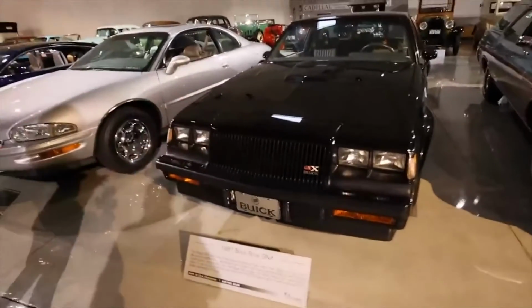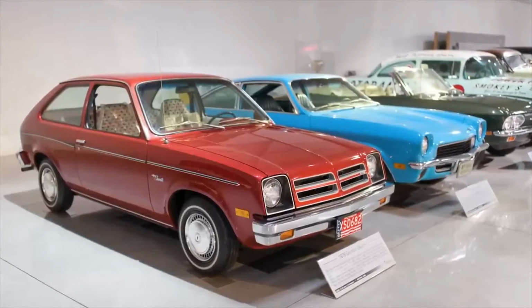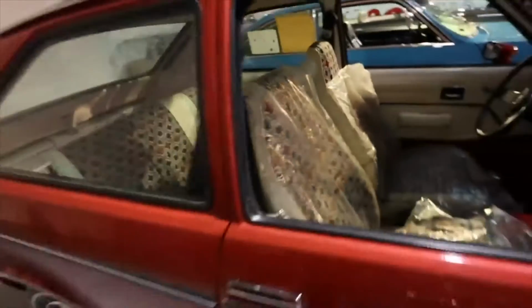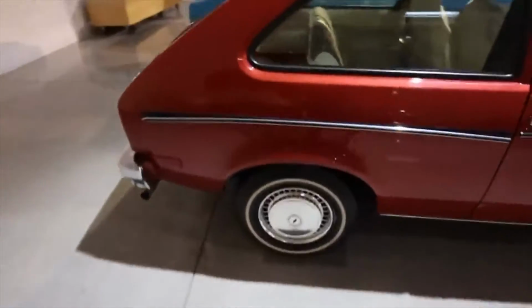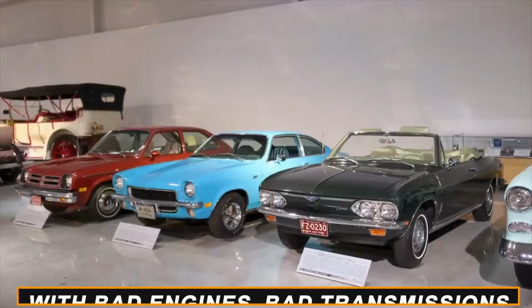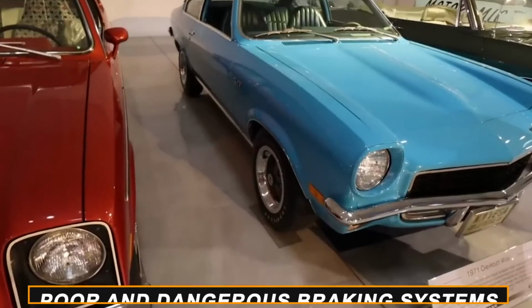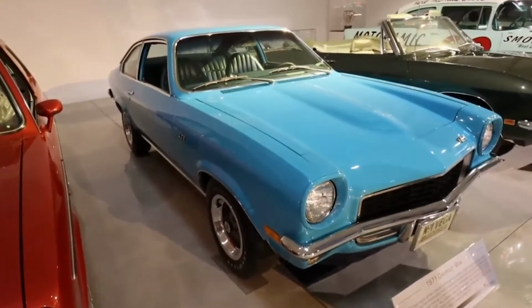General Motors is at it again. This should be the 3rd or 4th time a car from a reputable automaker is honoring our list today. And the reason is very simple. General Motors was poorly managed in the late 1970s and early 1980s, which resulted in the company cutting corners when it came to the quality of their cars, and rushing poorly developed cars to the market with bad engines, bad transmissions, poor and dangerous braking systems, and overall unappealing body designs.